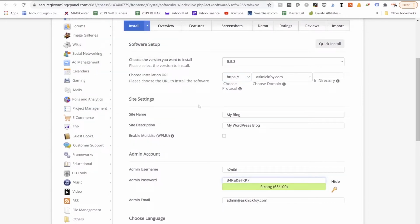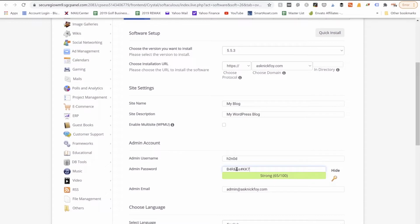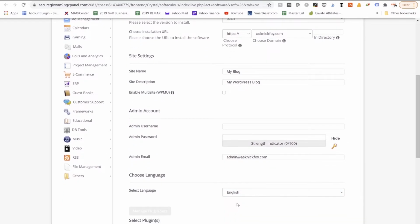Next, we've got site settings. You can give your website a name and a site description if you want, and then it's going to automatically populate an admin username and password for you. So we can go ahead and delete these out, and you can customize your own username and password that you're going to use to log into your WordPress account. So go ahead and fill out your username, fill out your password that you want to use, write that down and save it somewhere on your computer or in person on paper. You can choose your admin email where you get alerts emailed to you, and then we're going to choose our language that we want our website to be in.